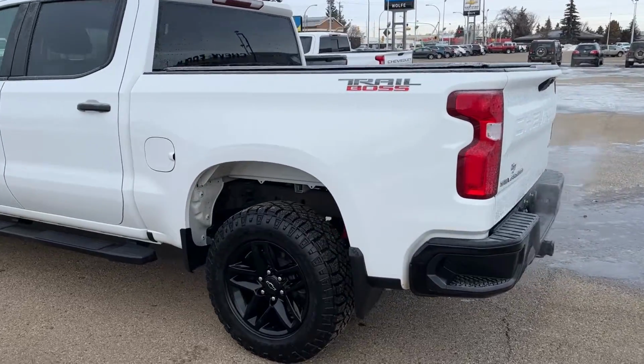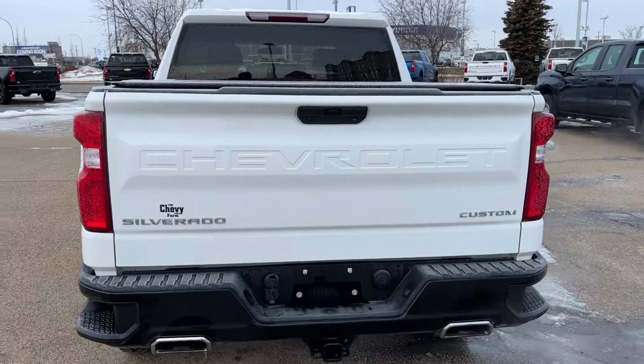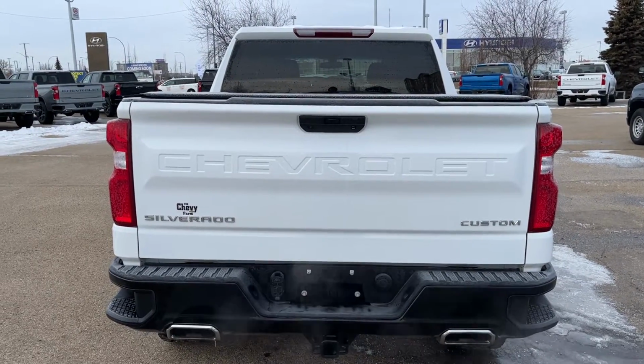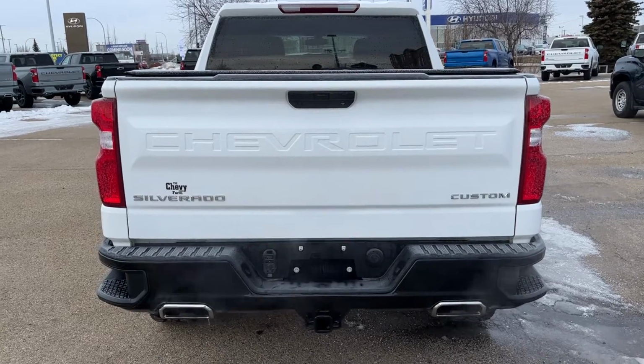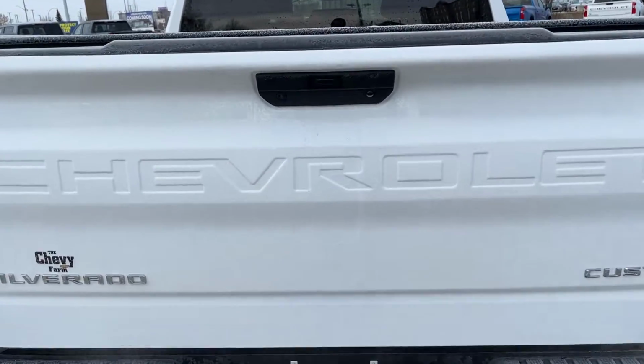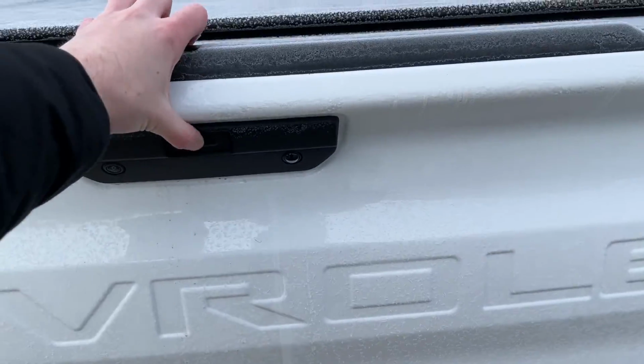Back of the vehicle, we have Trail Boss badging and our corner bumper step. All the way around to the back, Chevrolet etched into our tailgate, as well as Silverado and custom badging in chrome, dual chrome exhaust tips, as well as our trailer tow hitch. Opening up the back of the vehicle, we have a press release on the back.